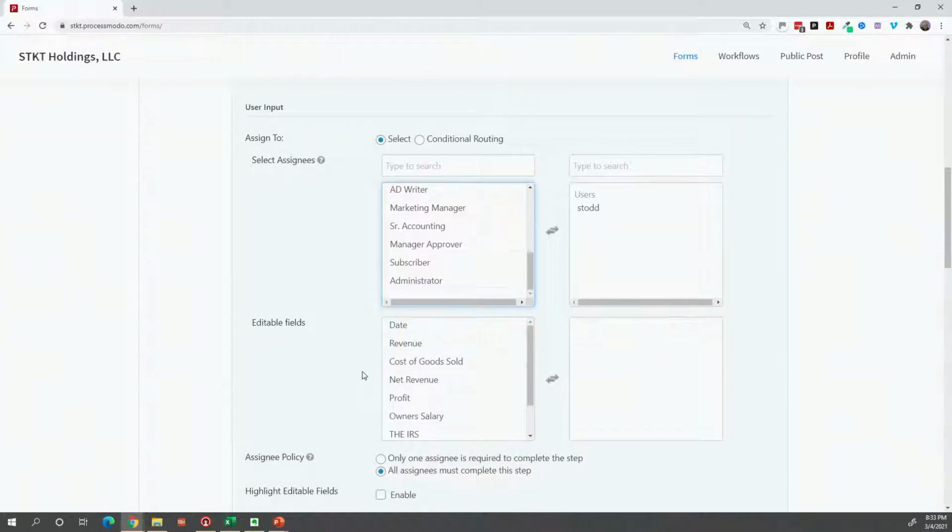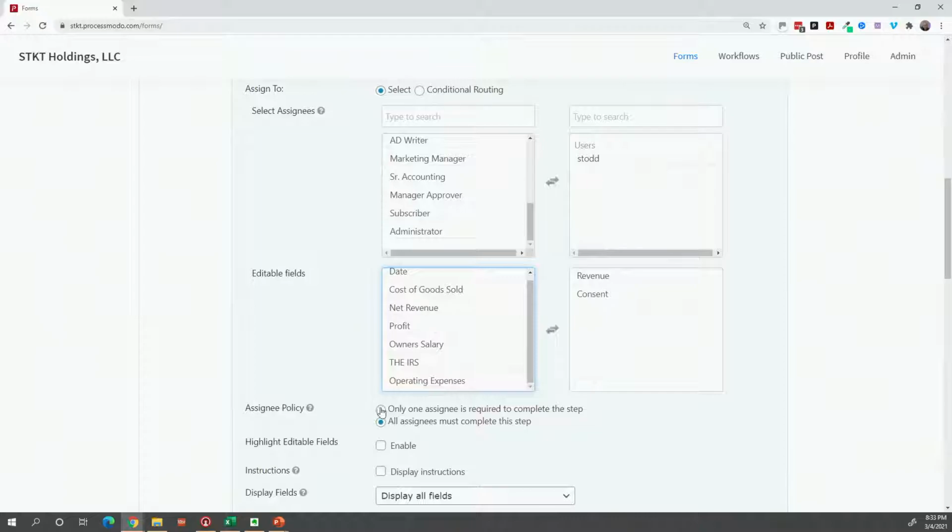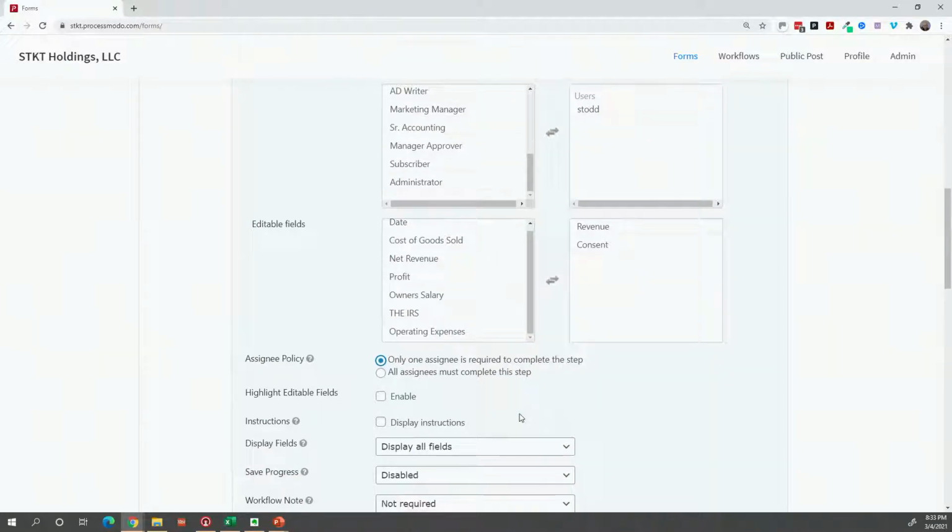Now, what fields do I want them to be able to edit? The only field I want them to be able to edit is the revenue number, and I want them to be able to edit the consent. I don't want them editing anything else. And let's say I had 3 senior accountants in this role, 3 different people. I only want one of them to do the work, not all 3 of them. So I only want to assign this to one person, or have one person complete it.